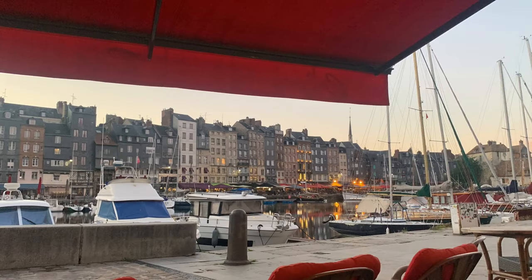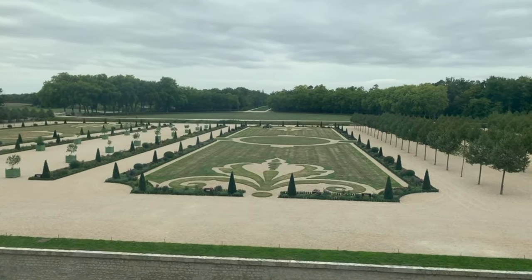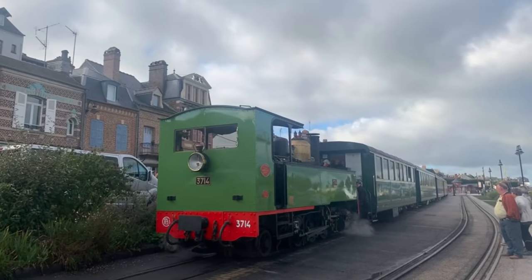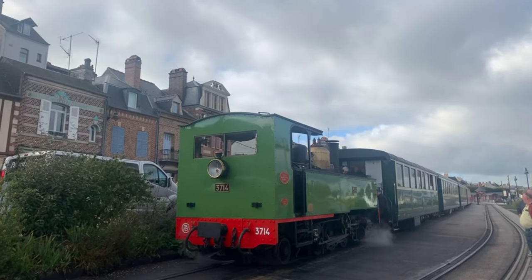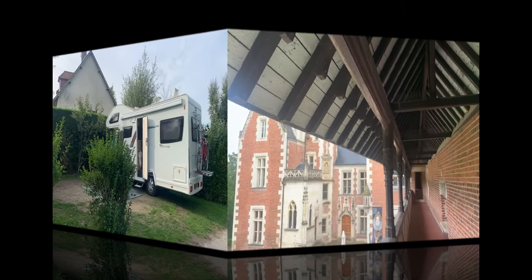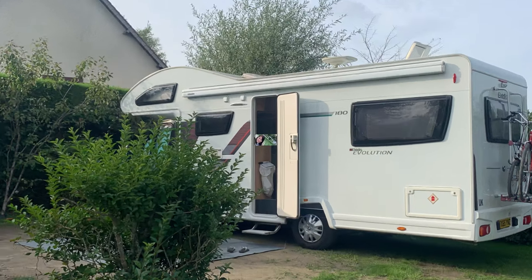This route is approximately 14 hours driving and it covers 800 miles. Now that might seem like a lot initially, but over 12 to 14 days, the shortest drive we did was 30 minutes and the longest was 3.5 hours. We'll be stopping at a range of aires, municipal campsites and ACSI campsites.